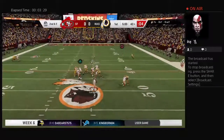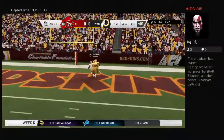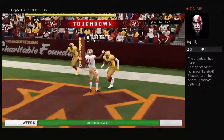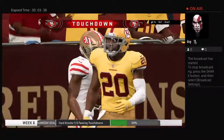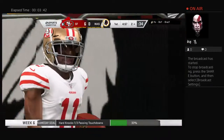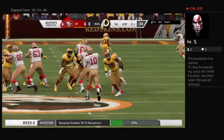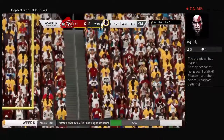Now they'll throw with Garoppolo. He'll take a shot for the end zone. And he hauls it in the end zone. Touchdown, San Francisco. Marquise Goodwin. His 3rd touchdown now on the year. And they are able to strike first here on their opening drive.